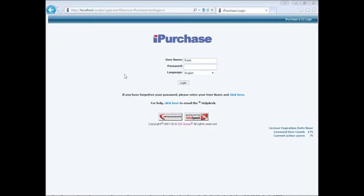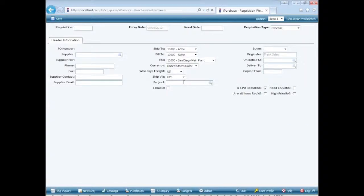Okay, hopefully everyone's looking at an iPurchase login screen. The only thing I want to mention here is that we integrate with Active Directory. So if you have Active Directory set up, and of course you do, and you want to use that with iPurchase, it's single sign-on. You sign on once, it'll cache your credentials, and you'll never see this page again. We also can use QAD if you have users that also have QAD sign-ons. Then they can sign on to iPurchase with their QAD username and password. And then, of course, you can have standalone users, which are only defined in iPurchase, and you'll set them up in iPurchase.